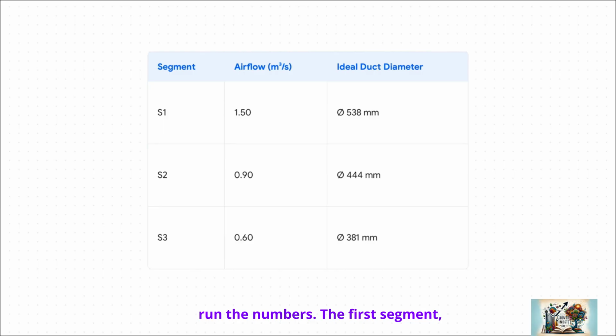The first segment, S1, carries the most air, so it needs a duct that's exactly 538 millimeters in diameter. Then the air splits off, so S2 needs 444 millimeters, and the last part needs 381. These are the mathematically perfect ideal sizes to hit our target. Seems easy enough, right? But not so fast.